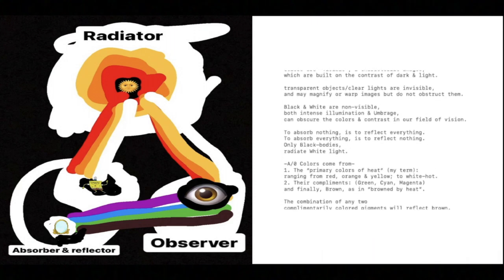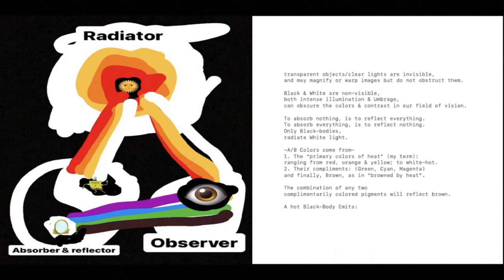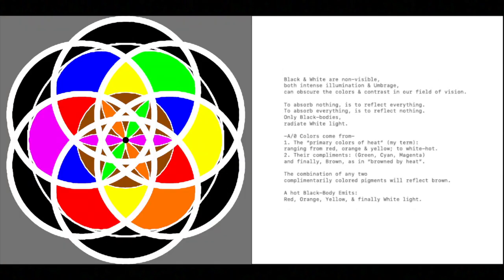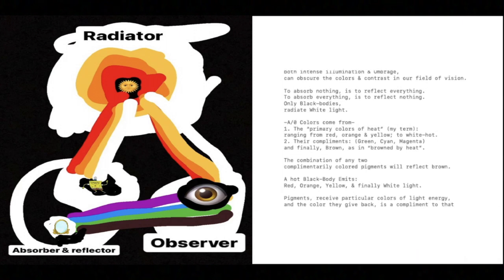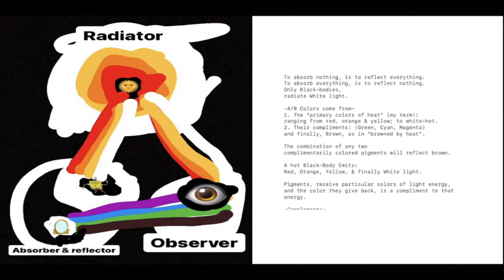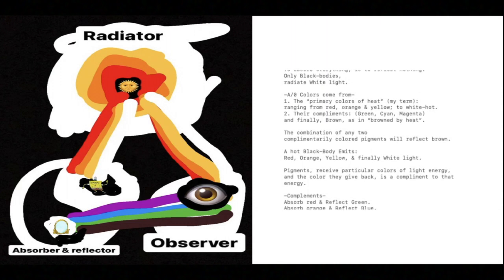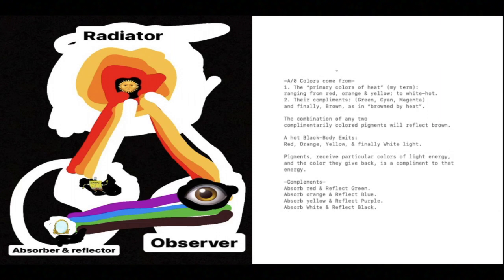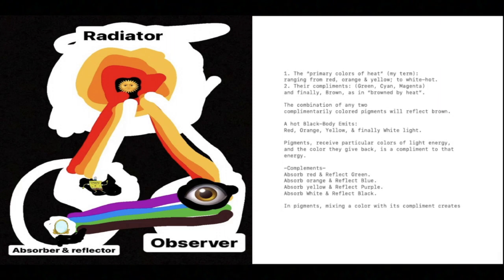To absorb nothing is to reflect everything. To absorb everything is to reflect nothing. Only black bodies radiate white light. A/0 colors come from 1. The primary colors of heat, my term, ranging from red, orange and yellow, to white-hot. 2. Their complements, green, cyan, magenta, and finally brown, as in brown by heat. The combination of any two complementarily colored pigments will reflect brown. A hot black body emits red, orange, yellow, and finally white light.